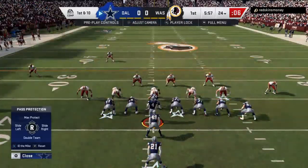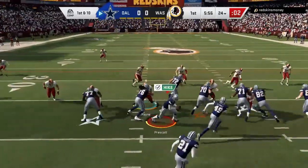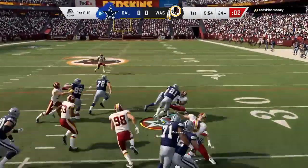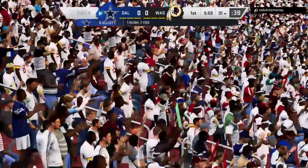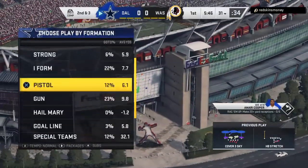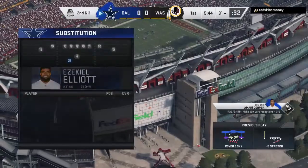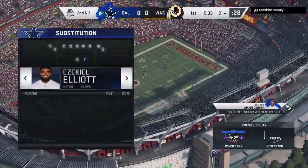Here we go. 53, Mike. I'm here all day. 26. Here's the first carry for Ezekiel Elliott. A solid run on first down. Gain of 7 leaves him with a 2nd and 3. A nice run here early on. It doesn't take a great play caller to realize you want to establish a guy of his caliber with runs like this early because they will pay dividends as the game progresses.